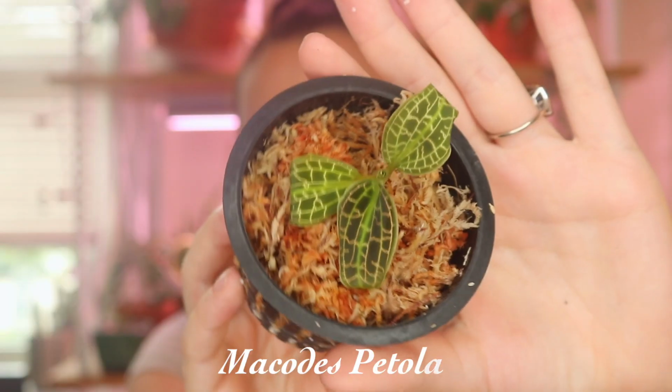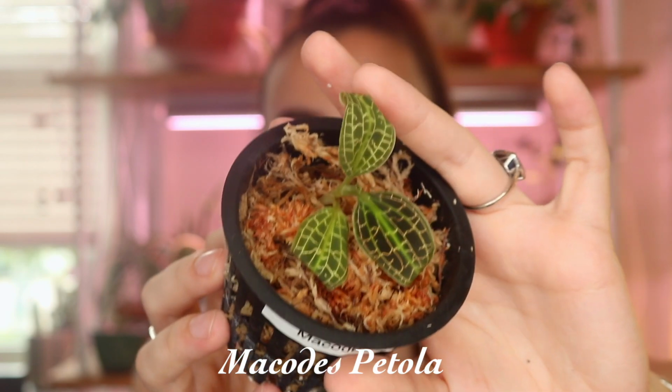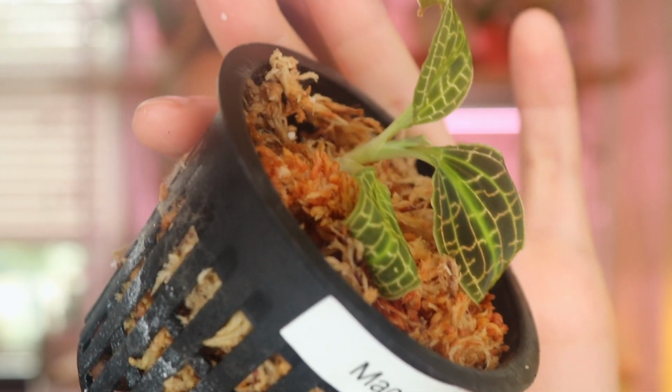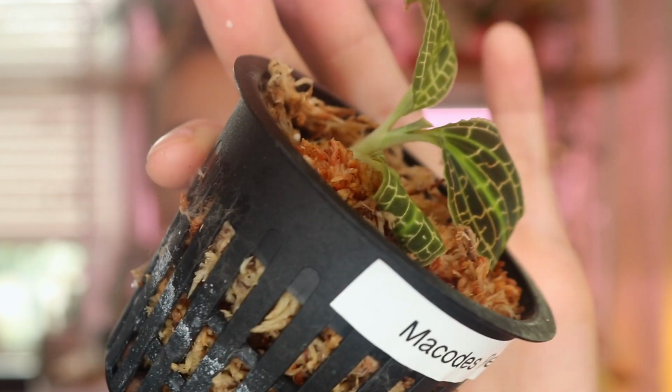Next up, we have this super awesome orchid. Even for those of you who don't know orchids very well, you most definitely know this one. This is a jewel orchid, and it is the Macodes Petola. Look at this cutie. It is very small, but it's very cute. This guy is putting out a new leaf, which is super exciting. I'm not sure if you guys can see there, but it is slowly pushing out a new leaf that will likely unfurl sometime soon.